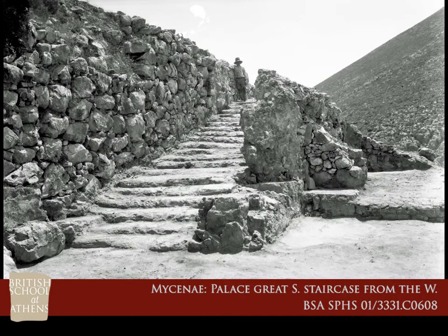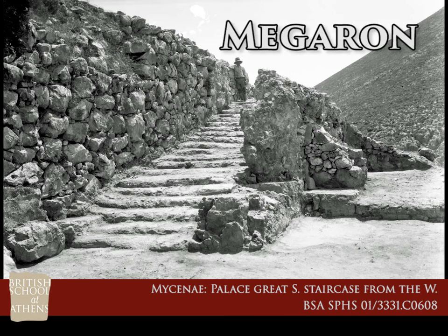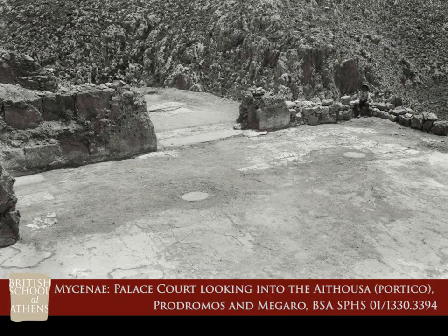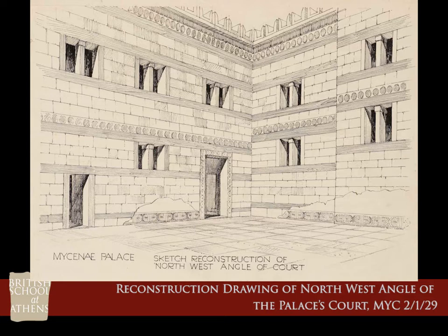You'd climb up the wide stone steps until you came to the Megaron, the heart of Mycenae. It would be decorated with brightly painted images of flowers, horses, and richly dressed men and women. And there would be a fire burning in the centre of the room. The palace would be confusing at first, a labyrinth of twisting corridors, but you'd soon learn your way around.